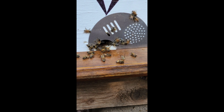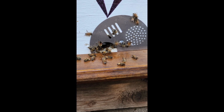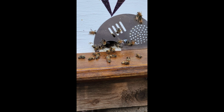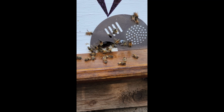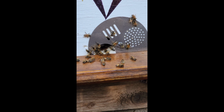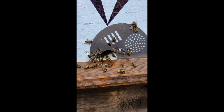The bee you see on its back is not necessarily a bee that is in distress. It just would have been one of several that appear on the front step right now as though they are dead. In fact, they're in a bit of a stupor from being cold overnight, and as the air temperature comes up, they will revive nicely and carry on their merry way.